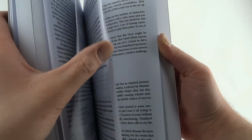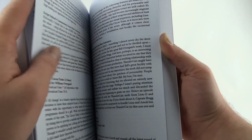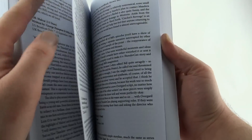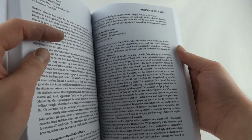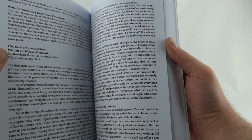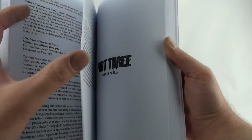Well, I read it somewhere. There were so many a year, and they're kind of season 3, 4, 5, whatever. But according to this book, it's all a season 2. So there you go. So yeah, you see they went up to 1989. And the final episode there, The Book of Omens, broadcast on the 29th of September 1989.